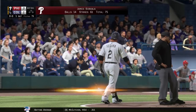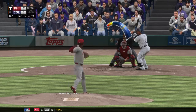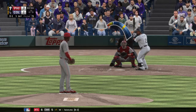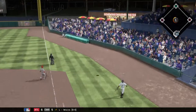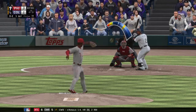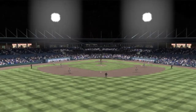Gene Segura will stand in for the 4th time now. Still looking for his first hit of the ball game. And he's not the only one either. This has been a great pitching performance so far, and they've had these guys chasing their tails all game long. And this ball's heading for the seats down the right side as the count will move to 0-2 now. Got him. And that's 8 strikeouts now for him in the ball game.